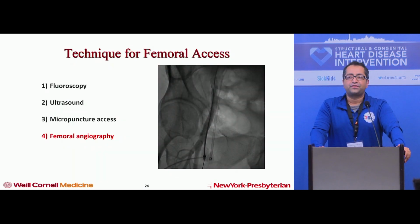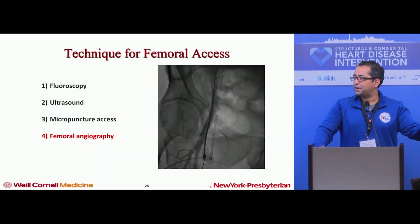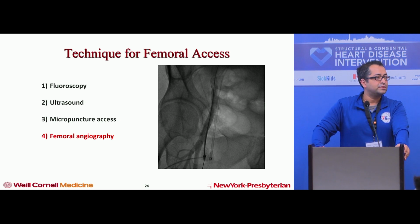Okay, last thing is femoral angiography, and who here does femoral angiography after every femoral access? Really? Not everyone? Okay. That's fair enough.